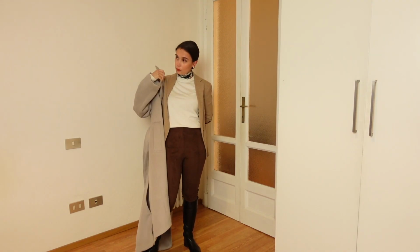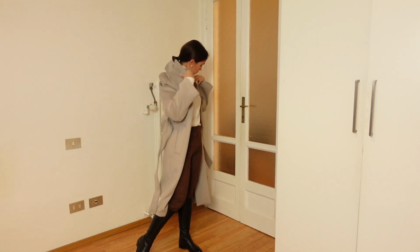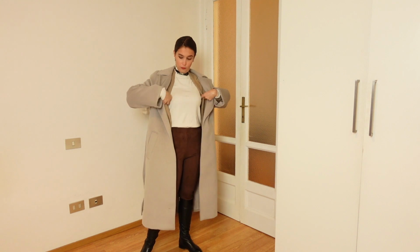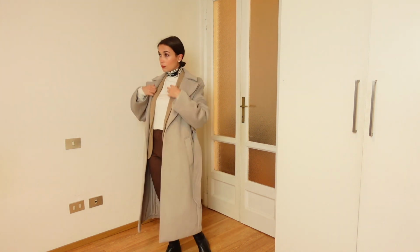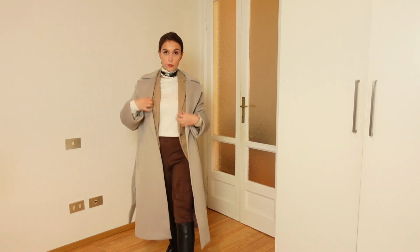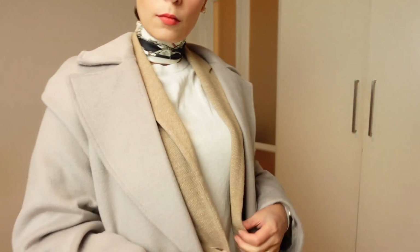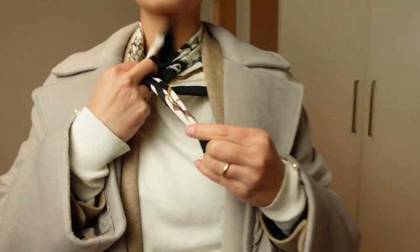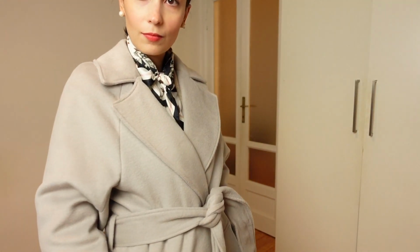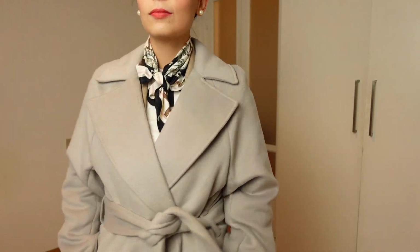Then in true Betty fashion, I topped it off with a bigger car coat, which I think is a great way of creating layers, especially if it is very cold and you just want to remove your coat once you get to where you need to go. So maybe you're going to work or you're going to a restaurant, but you still want to have that structured look. Keeping the blazer underneath the coat might be a great solution for that. I kind of switch up the knot from the scarf, and there you go. A great little look to go from stable to restaurant in no time.